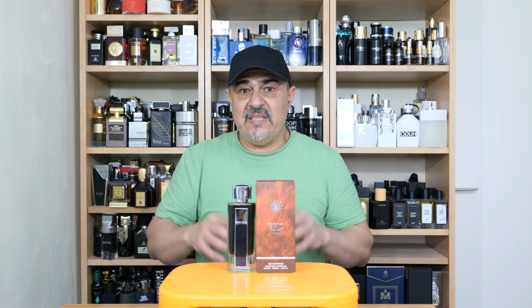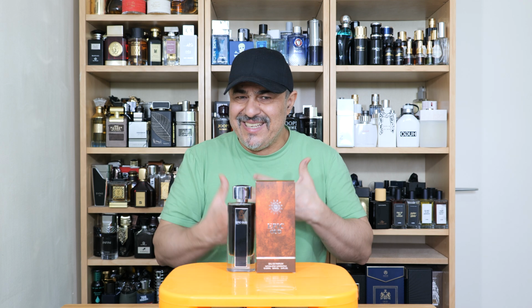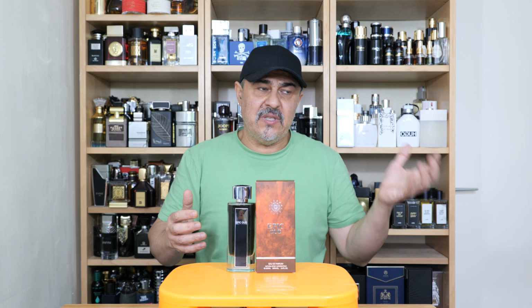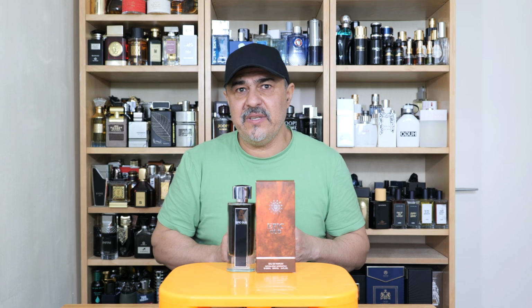In terms of season, this is better suited for cooler weather, but because it's got some freshness to it and green and nutty and a herbal feel to it, you can use it all year round. In summer less sprays, in winter more sprays, unless the summer is very hot, and then it could be a little bit on the cloying side.